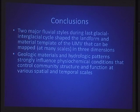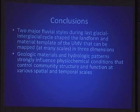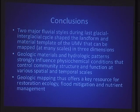These geologic materials and hydrologic patterns really strongly influence the physical-chemical conditions that are present in those places, okay? And those things control community structure and function. And you can deal with this at a bunch of different spatial and temporal scales, too. At the scale of things like Odessa or smaller places where, say, you're going to acquire 10 acres, we probably don't have the mapping sufficient to do that yet, everywhere, okay? But with the coarser scale maps, we can hone in on a few places. And then finally, geologic mapping is really a key resource for doing this sort of thing. It's probably the easiest information to get that actually gives you the most bang for the buck if you're trying to deal with a thing of this scale. That's it. Thanks.